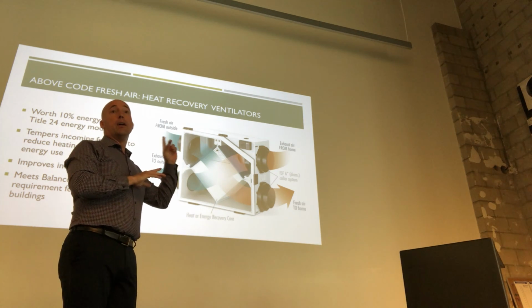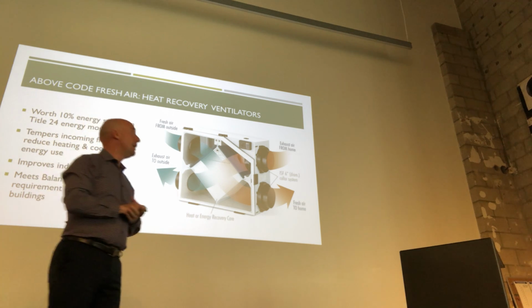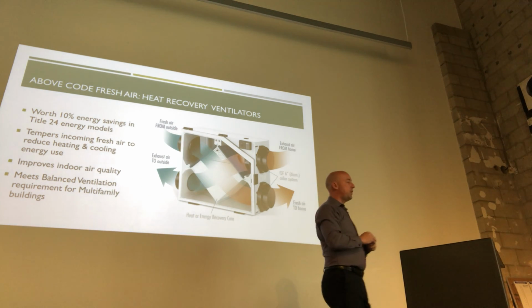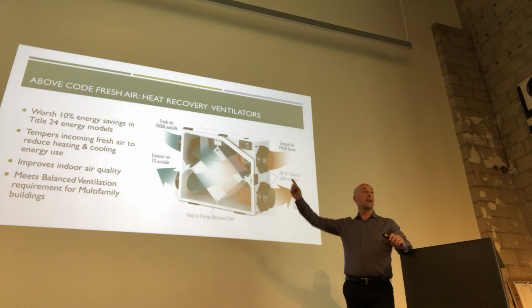So this is not going to pull that negative pressure that exhaust-only does. It's going to properly distribute it through the house. And, you know, for a builder level, this might be a $1,500 upgrade. Custom homes is going to be a lot more money, but on a large scale, it's a reasonable upgrade. And by the way, 10% energy compliance credit in my models. So I think I'm going to end up speccing a lot more of these and a lot fewer whole house fans in the new code cycle.